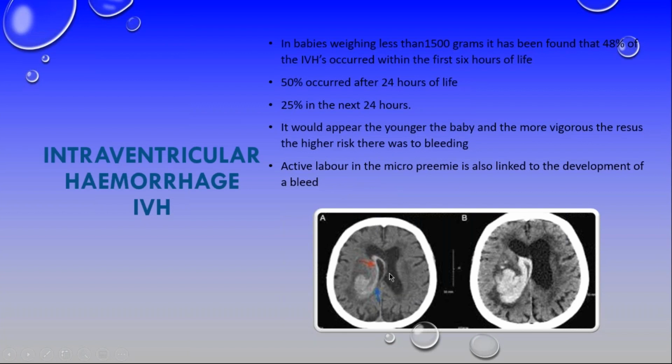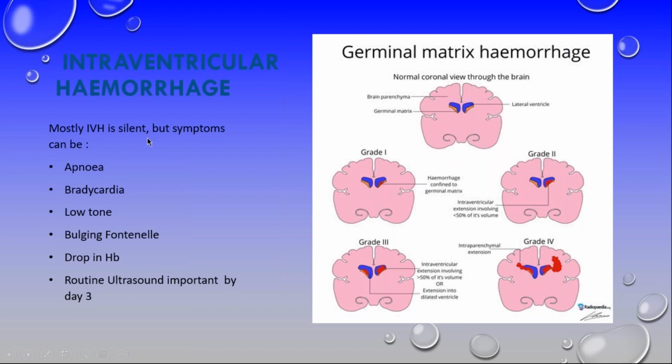Most IVHs are silent, but the symptoms are very often apnea, bradycardia, low-toned babies, so floppy babies, bulging fontanelles, that's a bad sign, drop in Hb, and we should be doing routine ultrasounds at least by day 3. We should be doing it earlier, but at least by day 3.